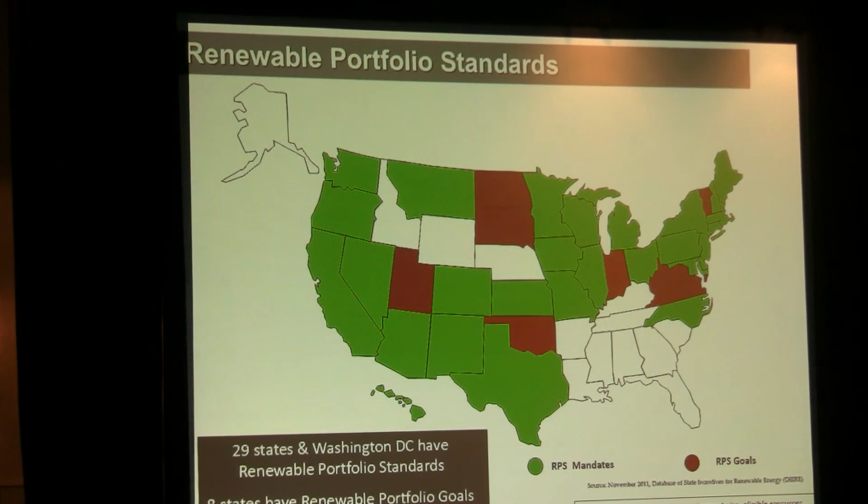And so some of those, there's a difference. 29 of the states, these are the ones in green, actually have mandates, or we call those standards in our business. And a standard says that if we generate electricity, a certain percentage has to be renewable green. And if you do not meet that standard, there will be a cost penalty.